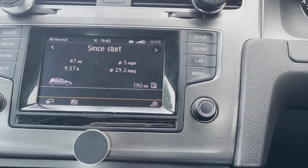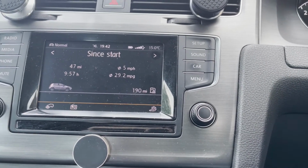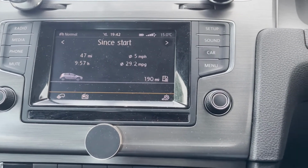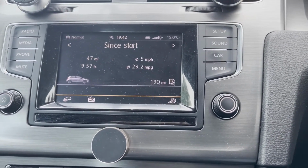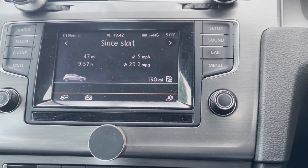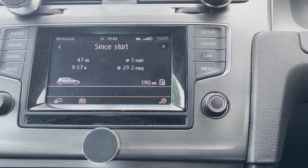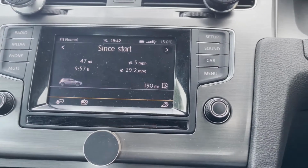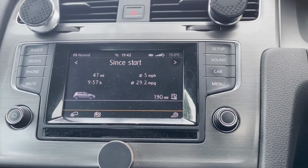I mean, sorry, of your fuel economy. So yeah, and we've got 190 miles of a predicted range to go. So yep, 47 miles for today, and 190 miles left on predicted range. So we'll come back tomorrow on Thursday and see again.